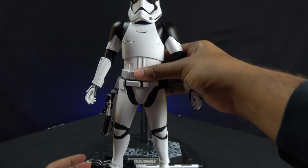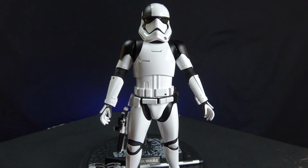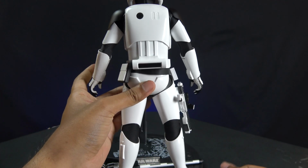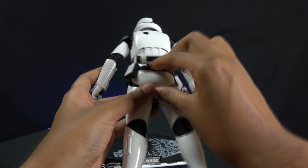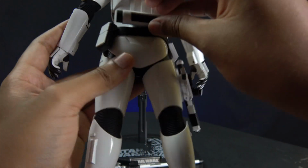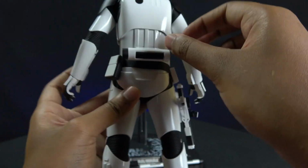Hot Toys has done great. No disses on Hot Toys for anything. They've done great with this figure. The back, as you can see, same old. Not sure where this belt goes, but I've had a problem with adjusting this belt. It kind of wants to go whichever way it wants to.